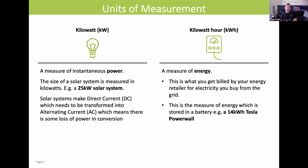Now, the kilowatt hour is a measure of energy. So this is what you get billed on your electricity bill from your retailer. A kilowatt hour is also the unit of measurement for a battery. For example, you might buy a 14 kilowatt hour Tesla Powerwall.